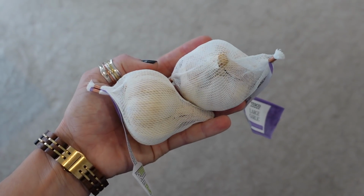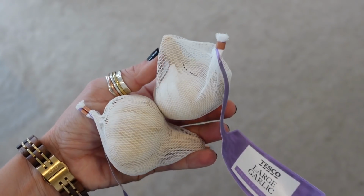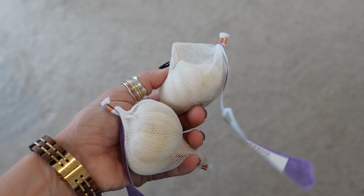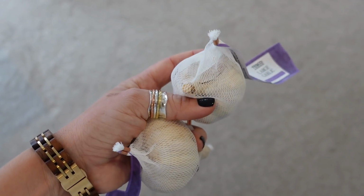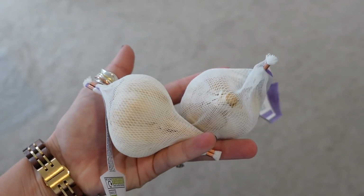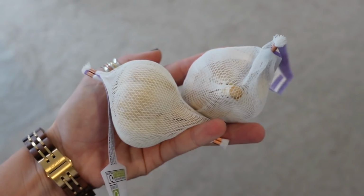Okay, so firstly I wanted to show you that I have got 2 big bulbs of garlic here. So I didn't want to break these down into each meal because pretty much every meal I'm about to show you is going to include some of these garlic cloves. So I just wanted to show you that I've got these. So when I mention garlic being included in some meals, this is the garlic that I mean.